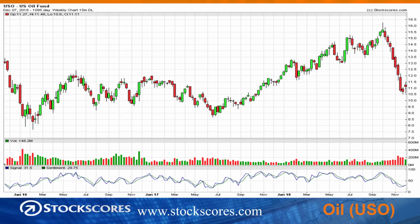It had a little bit of a bounce back this week, but it is still in that steep downward trend. At least it's showing some stability, and maybe next week we'll break. We had some cutbacks from OPEC.